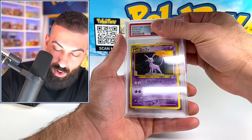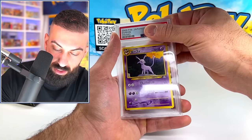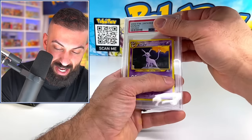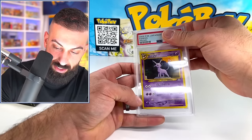This is the Black Star promo, right? Oh, my goodness. Wait, no, it's not. Why does it say promo on there? This is not a promo. This is from, I don't know, actually. It has a Neo Discovery there. Okay, let's see what we got, though. It looks clean. This might be a 10, honestly. Definitely at least a 9.